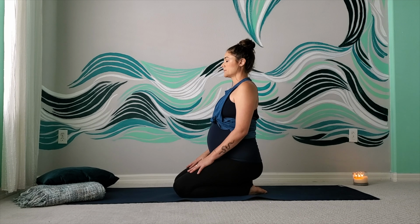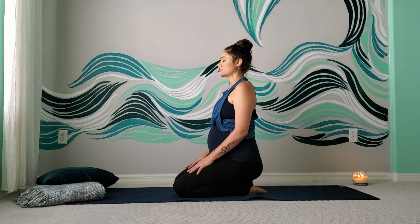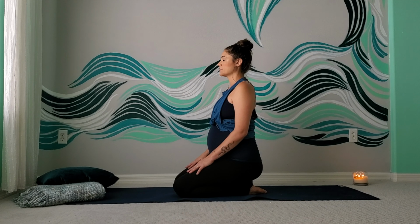And tune into your breath. Deepen your breath into the belly around your baby and breathe with your baby. Slowly exhale. And do that two more times. Deepen the breath. Expand through the ribs, around the belly, around the chest. And then slowly let all the air out again. Repeat, cleansing breath in, slow breath out. Now gently open the eyes.